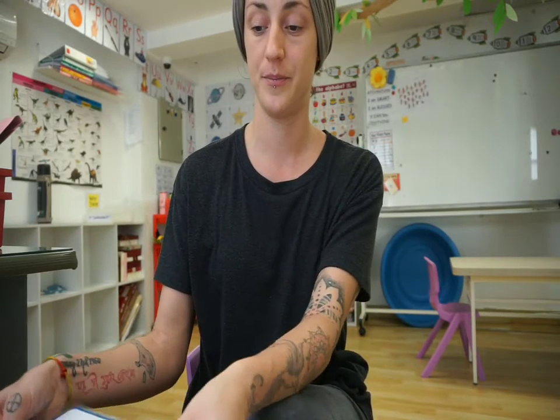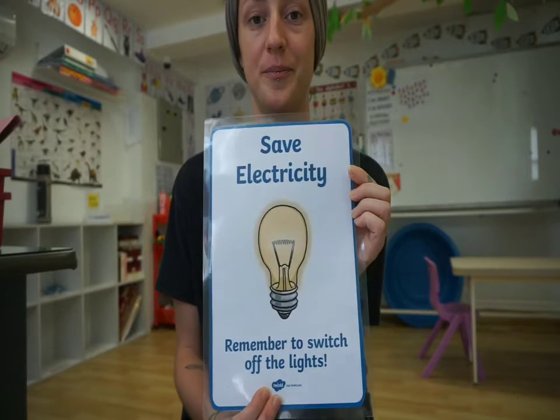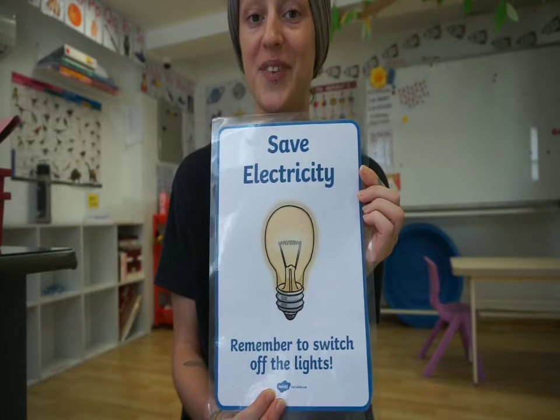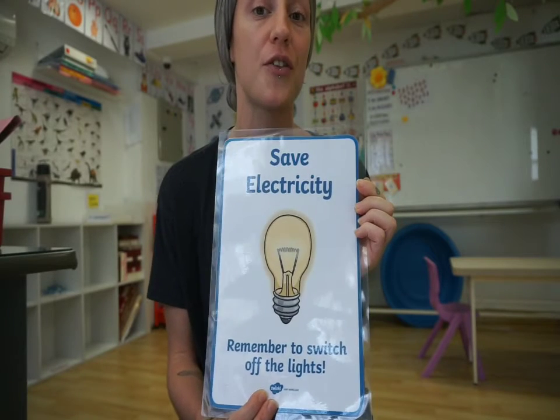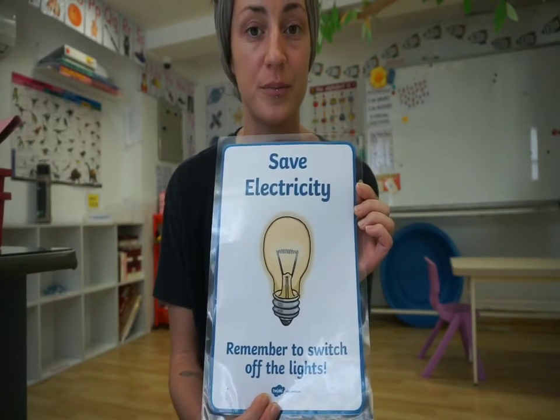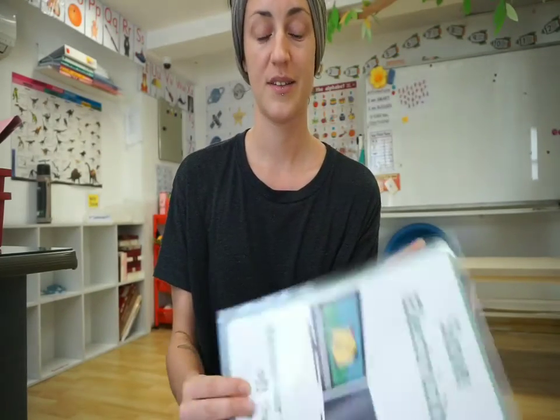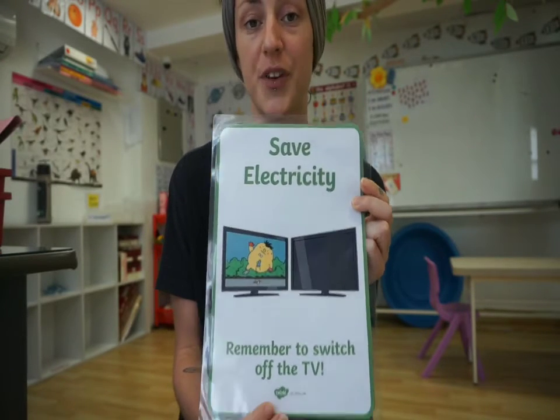So let's now talk about some of the things which we can do to help the planet, which you all know very well. What's this one? Yeah, save the electricity, save the energy. So when we leave the classroom or when we leave our bedrooms or kitchen or houses, turn off the lights. What are some other things that we can turn off? So we always turn off the AC unit in the classroom. We remember to turn our computers off when we're finished. Same with our televisions. If we've been watching TV, turn it off.